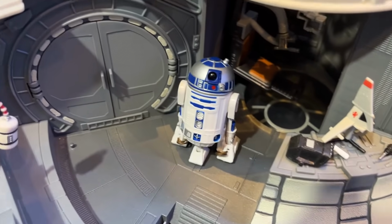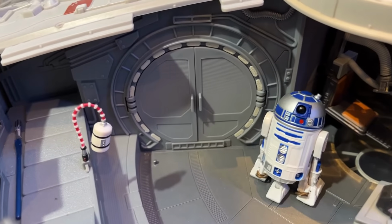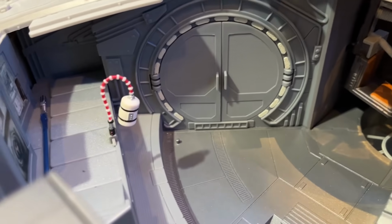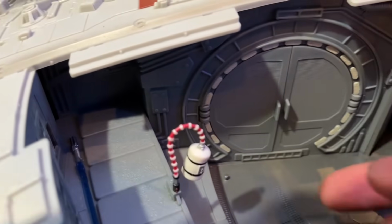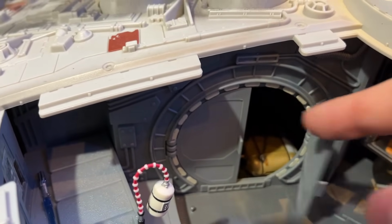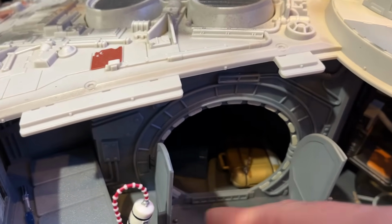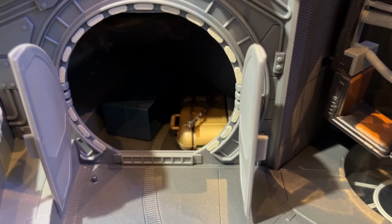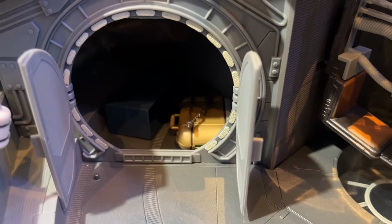On the opposite side over here, I did want to show you as well, there is a couple of doors there and you're wondering, do they open? The answer is yes. Let's just move R2-D2 out of the way momentarily, and let's try to open that with the camera going. So if you just pull that door open there, you'll notice that there's a small compartment in there. I have a luggage in there for the figures. Storage container, but there's not much in there. It doesn't go in too far. It's just a small little area.